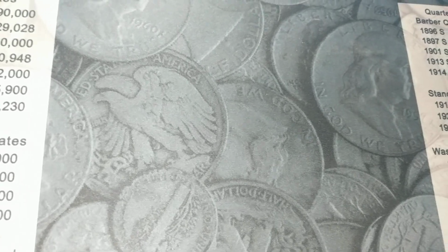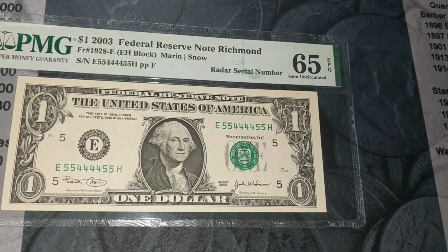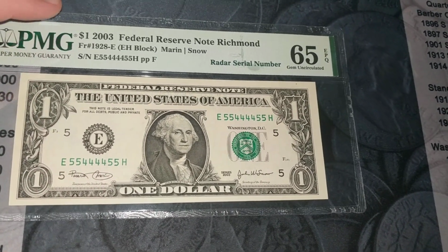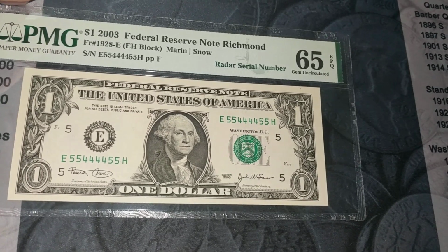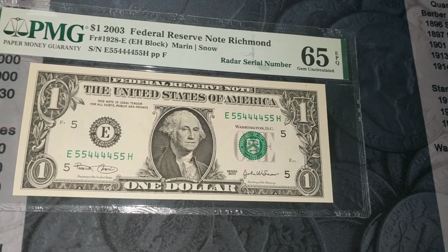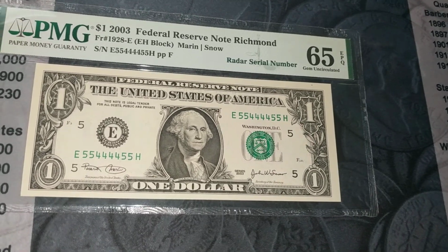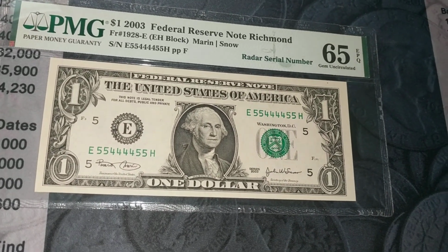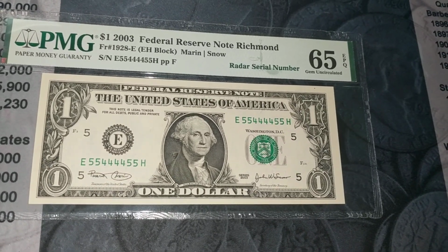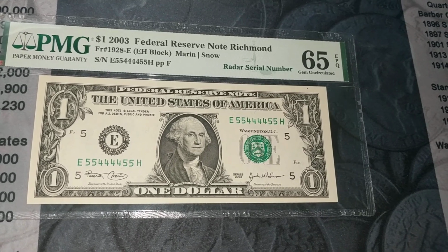Okay, now for a pretty cool one. This is the 2003, and it's a binary radar with the 5s and the 4s. So it's a pretty weird looking serial number. I've had this note a long time, and the margins on it always kind of led me to think it's just a 63. But then I needed a note to send in to try to fulfill the order, per se. And I just went ahead and grabbed this and sent it in, and ended up getting a 65.